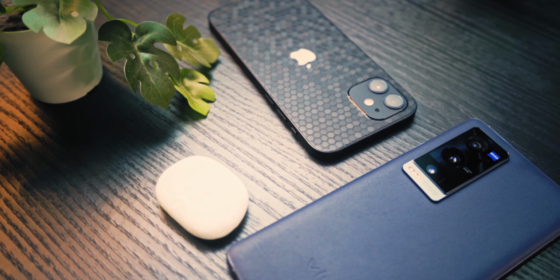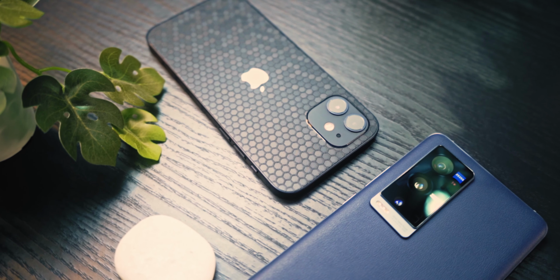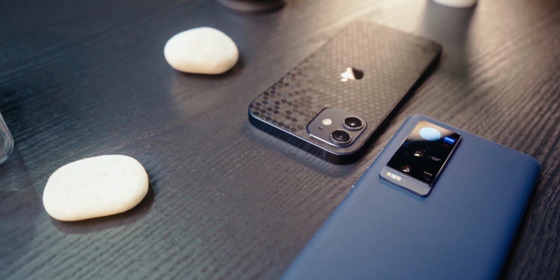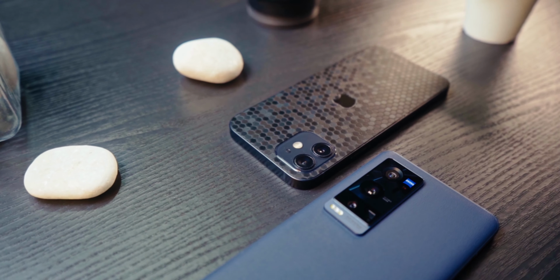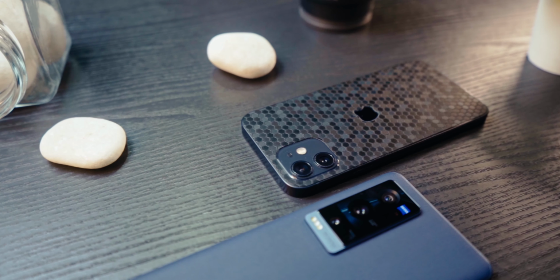But when you come indoors and you go for even some of the harsher lighting conditions, I think the higher contrast and even in low light, the better detail preservation, it really comes into its own for the X60. It has a lot of quirks and problems, but it's also got a lot of promises, and it does have a lot of good quality to back it up.